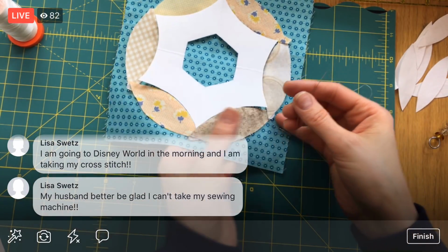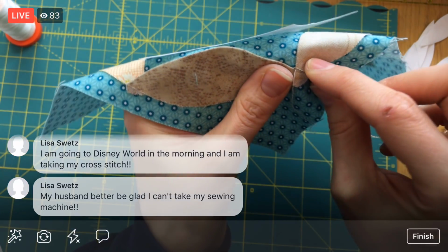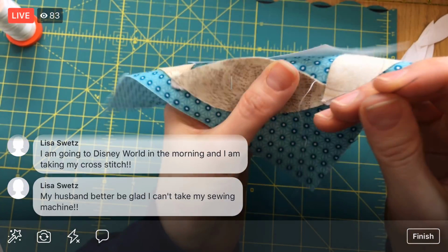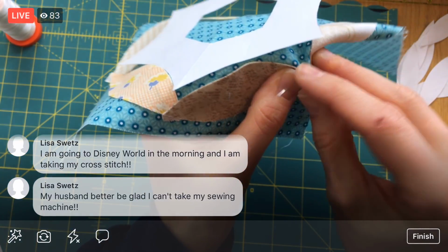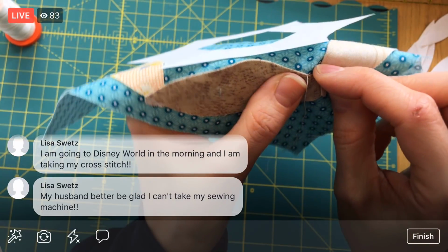Haha, your husband better be glad that you can't take your sewing machine to Disney World. Yeah, really? That'd be kind of fun. Tiny sewing machine.